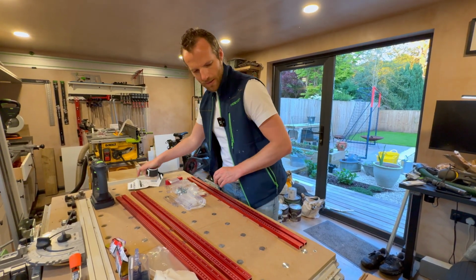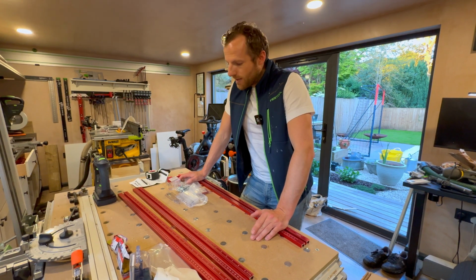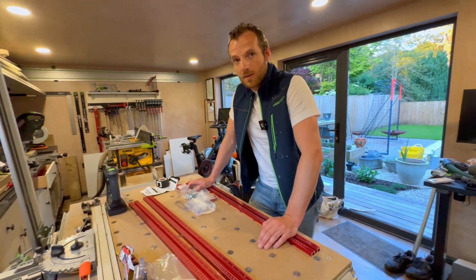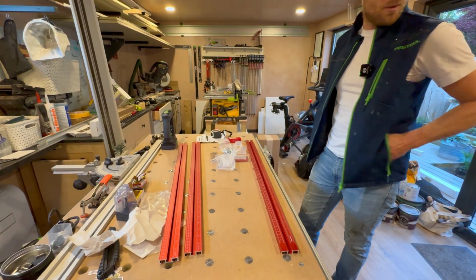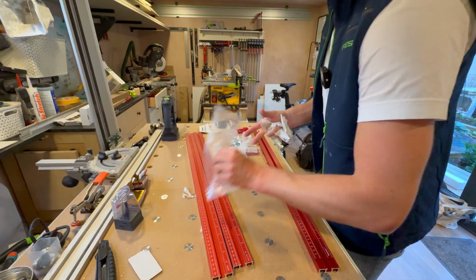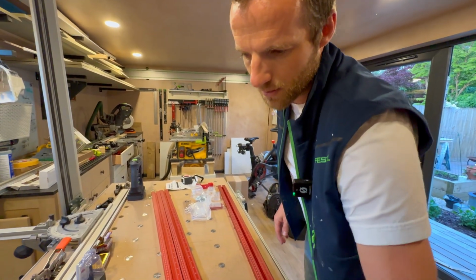and yes, 810 mil. So the idea of it is a story stick is basically a way of you repeating something. Now, a story stick could be something small, it could be something big, it could be something rudimentary. For example, find a pencil. Didn't tidy this up, did we? So, pencil.